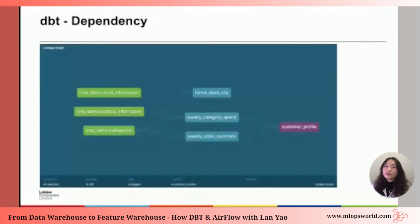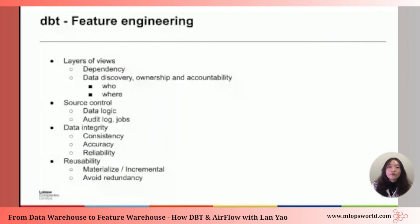Why is DBT suitable for feature engineering? First of all, our time cost on data discovery has largely been reduced. We could quickly know who to ask more questions and where to find the data, and also see clear relations between tons of data components and have a concrete idea of how much impact it would make if we change one of them.